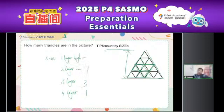Lastly, for the 1 layer, this one is so easy. It's the classical one. You just need to count one by one. It's okay. So you will find in total, there are 16 little triangles with 1 layer high. So let's find the sum of them. The sum equals 16 plus 7 plus 3 plus 1. Final answer will be 27 triangles.